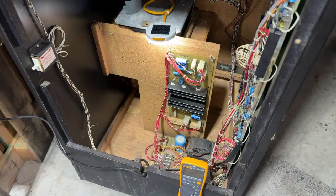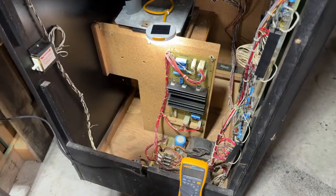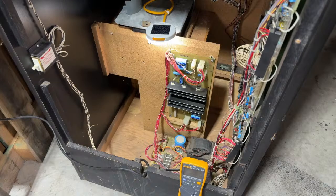Go ahead, Sean. I think we have a question. Ooh, this is a 5 amp. This is a 5 amp. I'm going to swap that with a 4 amp. Haha, that's why we check. Go ahead, Sean. You got some questions for me?